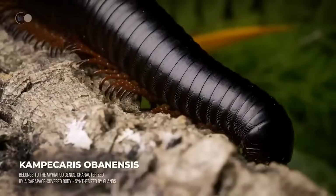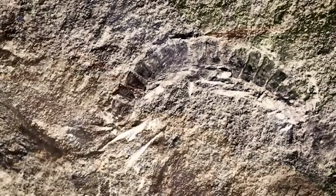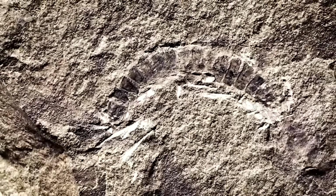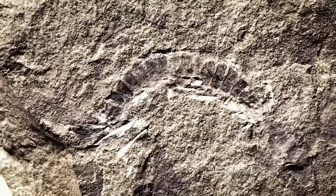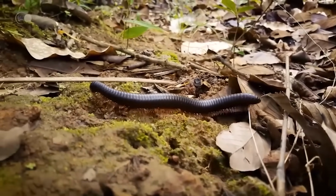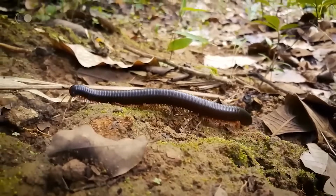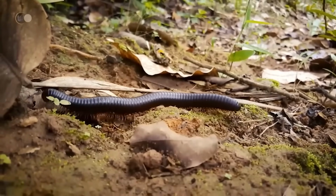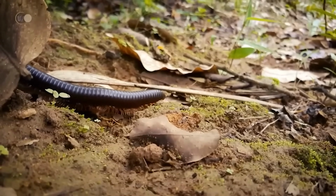Campacaris obanensis belongs to the myriapod genus, closely related to millipedes. Its fossil was discovered in Scotland. Its legs have not been preserved. The animal measures approximately 2.5 centimeters or 1 inch in length. Its body is segmented. It evolved in an environment close to bodies of water, and certainly fed on decomposing plants. Although not their ancestor, they bear a striking resemblance to today's millipedes. Its body is covered by a carapace that is synthesized by its glands.